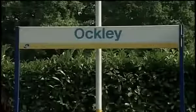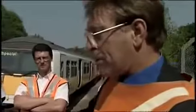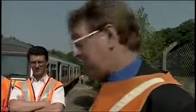Now it's time to join our first group of drivers at Ockley. The technicians from AEA have created a simulation of low adhesion conditions by contaminating the railhead. This will give our drivers their first chance to experience train handling in conditions that would normally be quite dangerous. Here, of course, we're the only train on the line, so the training can be undertaken in complete safety. Before the first driver takes the controls, the group is briefed by a driver standards manager.